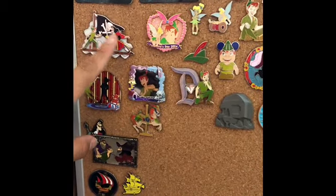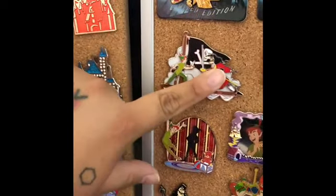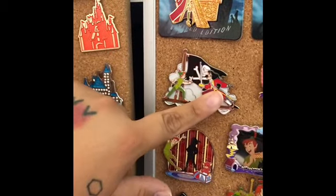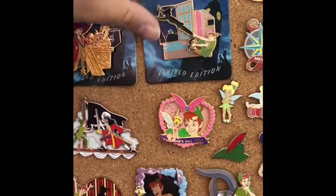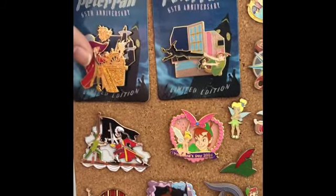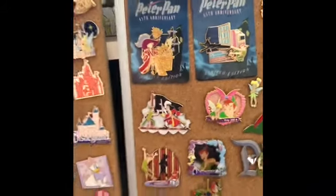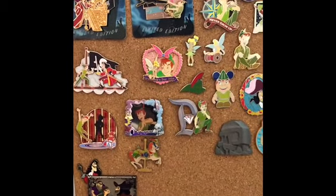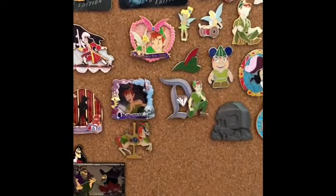And then this one is like a slider element. I think both of, oh no, just hook slides. And then this one I just got in recently. That one has like a swinging element, which is really cool. And this one kind of moves. I'm just missing the big bed from that one. I used to have Michael and Nana, but I decided that I didn't want to collect the side characters, just really Peter Pan.